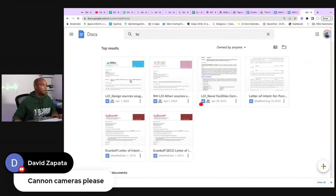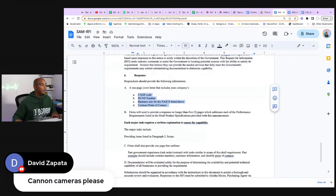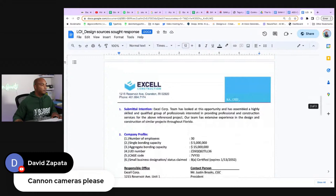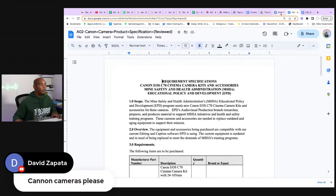All right, here's one I did recently. So again, let's look at what the requirements are asking for, David. I love examples. Thanks, Eli, appreciate you. All right: CAGE code, DUNS, business size, contract, point of contact. So basically it looks like this. We'll do CAGE code, business size, and point of contact, right? Something very simple like that. Okay. And we'll do it.